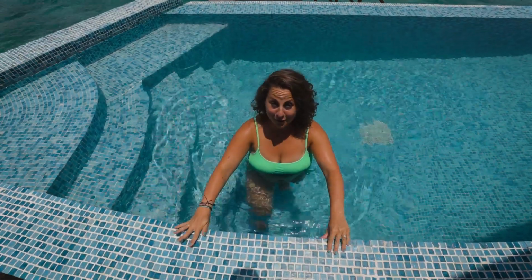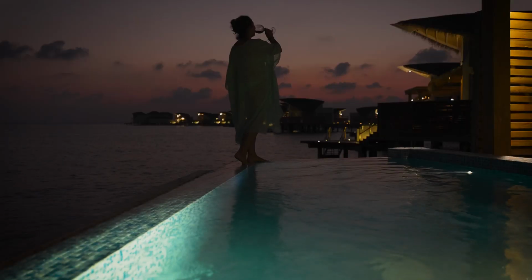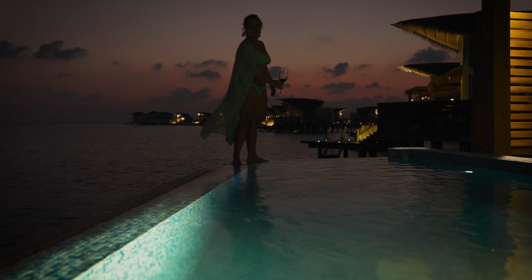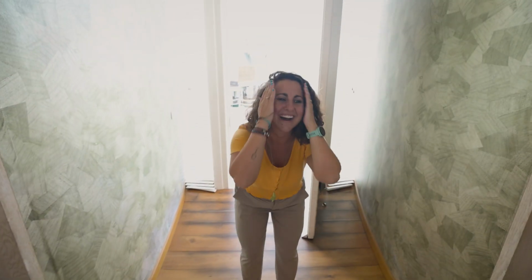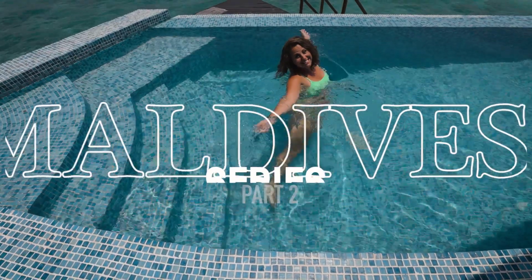Curious to see what our over the water villa looks like here in the Maldives. Do you believe in magic? Let's go check it out.